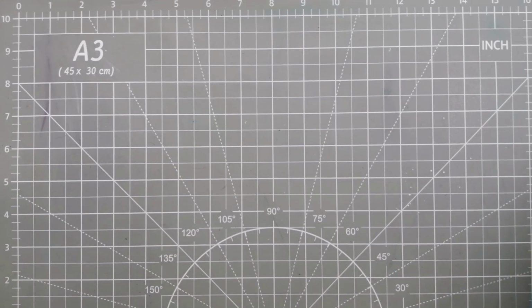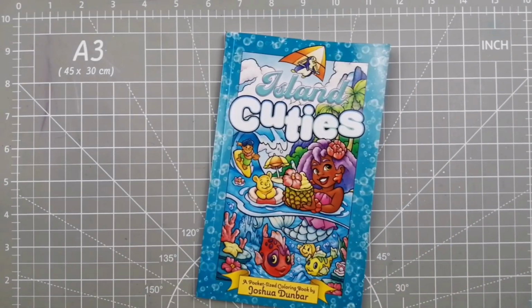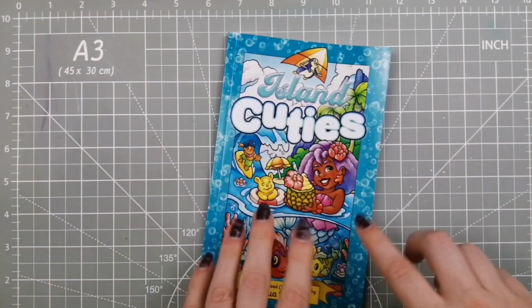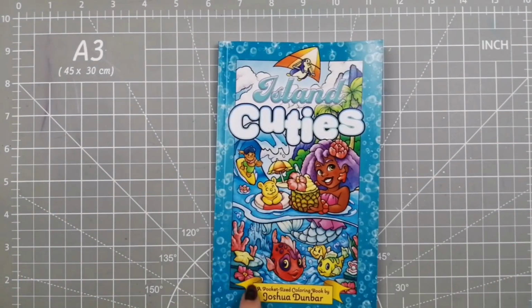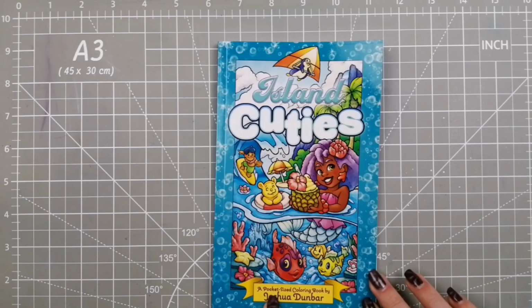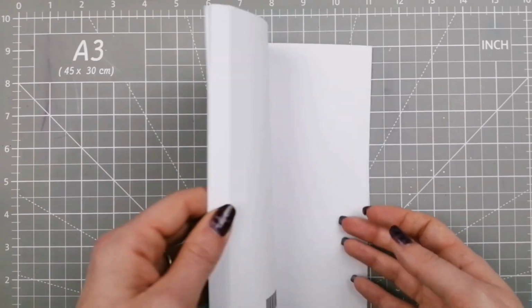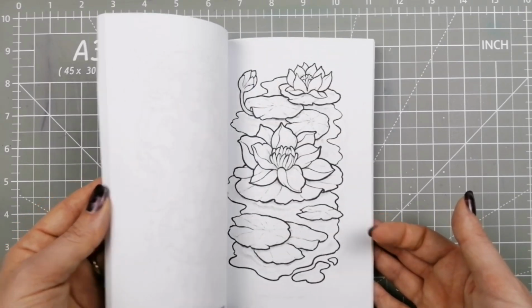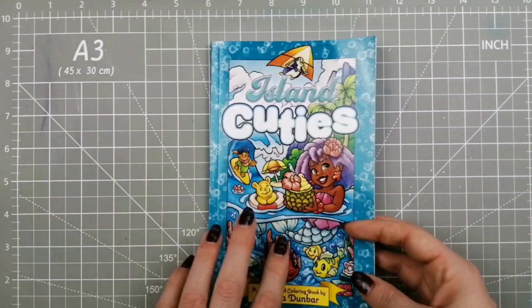From there we have books, and as always guys, if there's certain ones of these books that you would like to see flip throughs of, please pop it down in the comments below and I will get to that. We've got a new Joshua Dunbar pocket size book, which is Island Cuties. This rather piqued my interest. I rather like his little pocket size, so I did grab that.